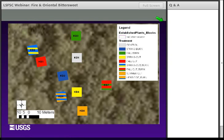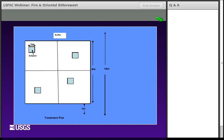At each site, then, we had 7 to 9 treatment plots, and these are 10 by 10 meters, and treatments were assigned randomly, and I'll discuss the treatments in a minute. Each plot had a 1 meter buffer around the periphery, and then the central portion was divided into 4 quadrants, and each one had a randomly placed 1 meter squared subplot. The purpose of the subplots was to capture some of the local spatial variability that one finds in these infestations.